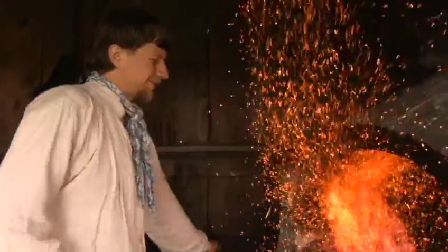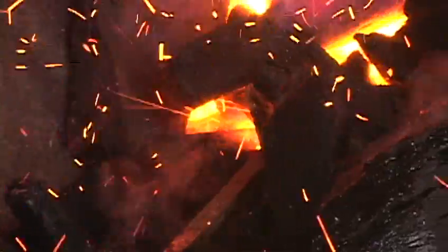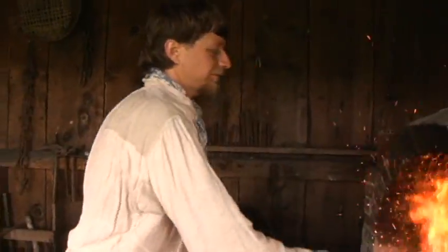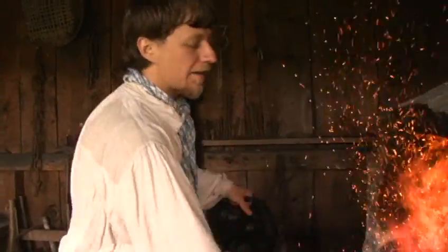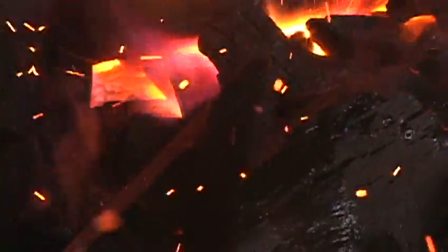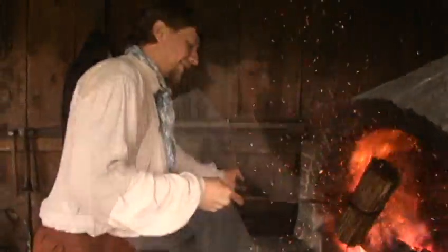So you try to get your fire controlled in such a way that you have enough material on it so it doesn't blow around, but it's a small enough fire that you're not wasting material. So you can achieve that by cooling the outer edges of the fire. Once the iron reaches the correct temperature, it is removed from the fire.